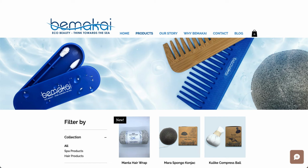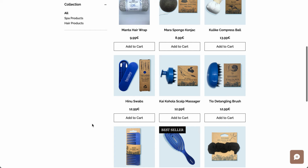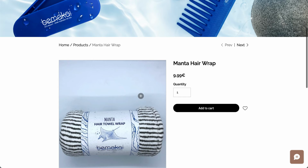So I did open the Bemakai website. To be honest, these products look a little bit like, I'm just gonna say, just take a look at what their products are and let me know what you think about them. Also, oddly, the prices are in euros, and there's no way for me to see what it is in American dollars or Canadian dollars. Anyway, let me just show you this.